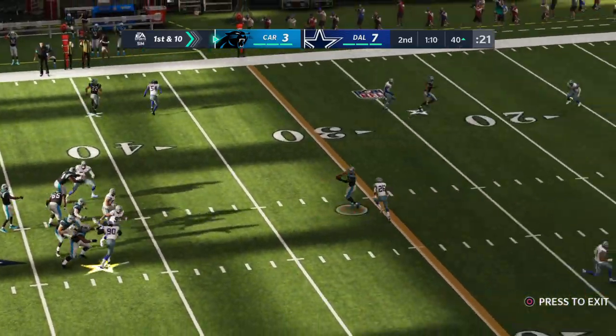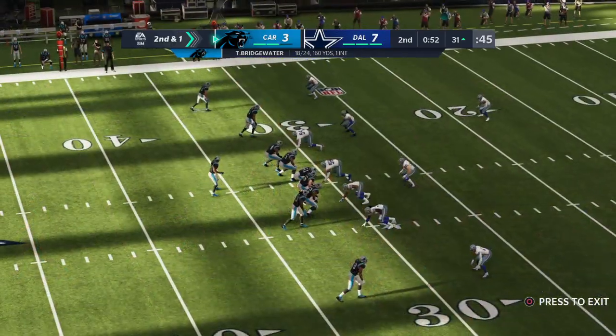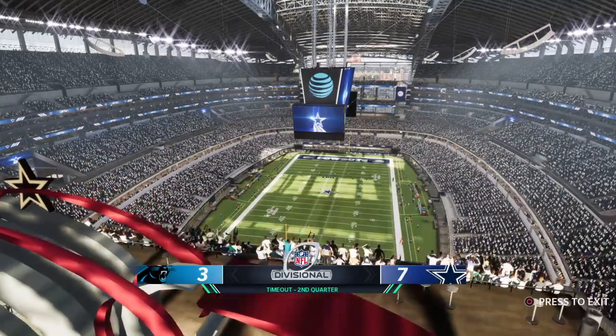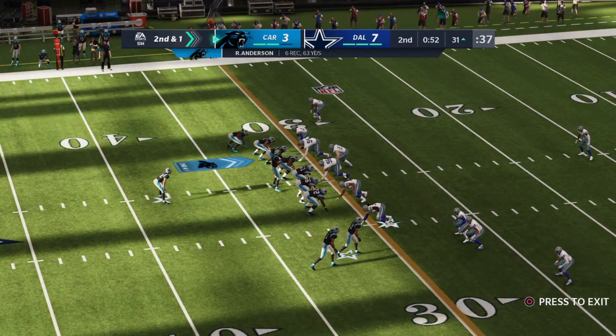First down, Bridgewater. That'll be taken in by Anderson. And he's going to get a solid gain of 9 before being brought down. Second and right at a yard. Now the Panthers going to use the first of their timeouts as they get the stoppage with a little over 50 seconds to go in the first half.